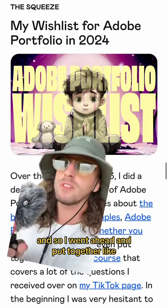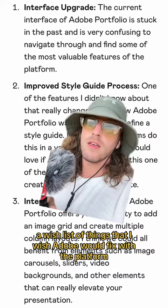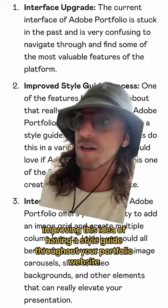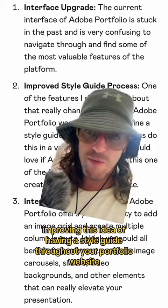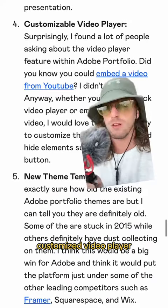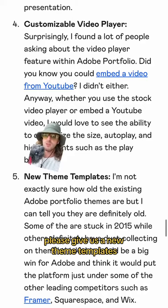And so I went ahead and put together a wish list of things that I wish Adobe would fix with the platform. It's definitely due for an interface upgrade, things like improving this idea of having a style guide throughout your portfolio website, incorporating more pre-built interactive elements, a customized video player, as the current one is pretty rickety. And for the love of design, please give us new theme templates.